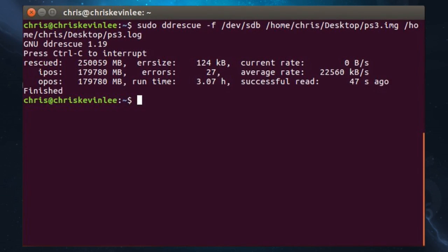So let's look back at Chris's screenshot here. And Chris, one of the key things that we notice here is the error size. See that one just above your errors count? The error size is very small. This is a 250 gig disk. You can see that just to the left of that, or at least that's how much it had rescued, and we see that it's finished.